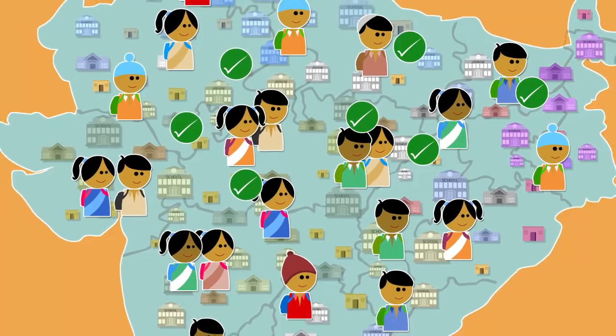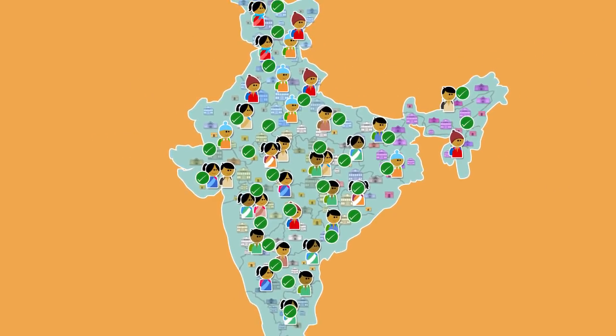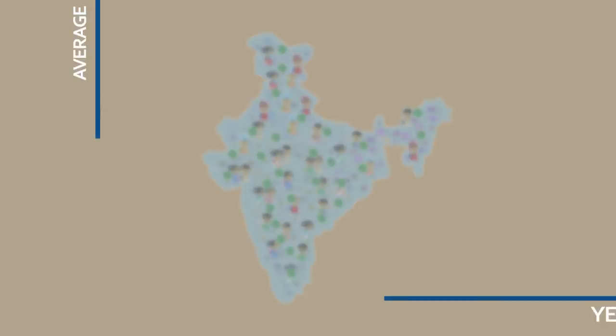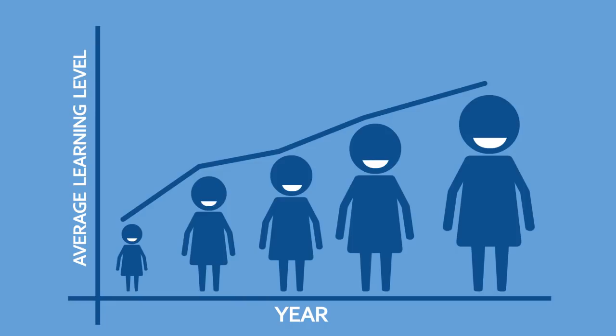I get it. If more stakeholders understand learner assessment surveys, we will be able to tackle low levels of learning across the country. Because, as we know, improvements based on objective and reliable data is a way to a better education system in India.